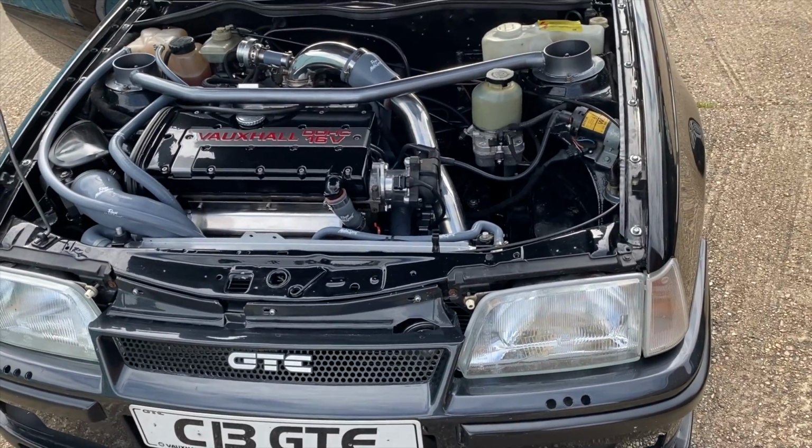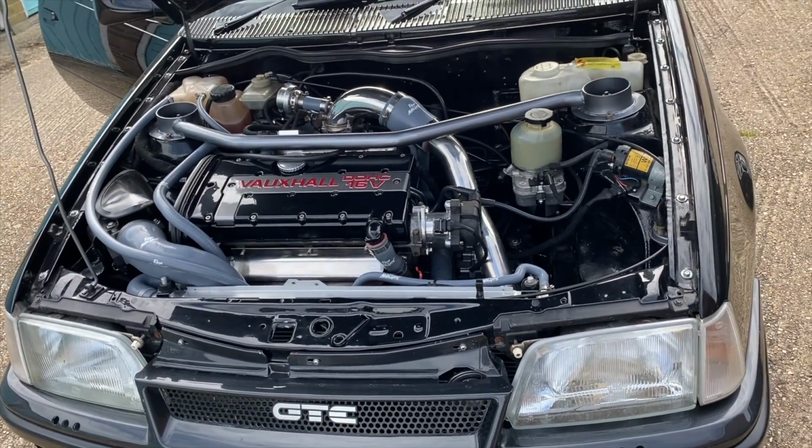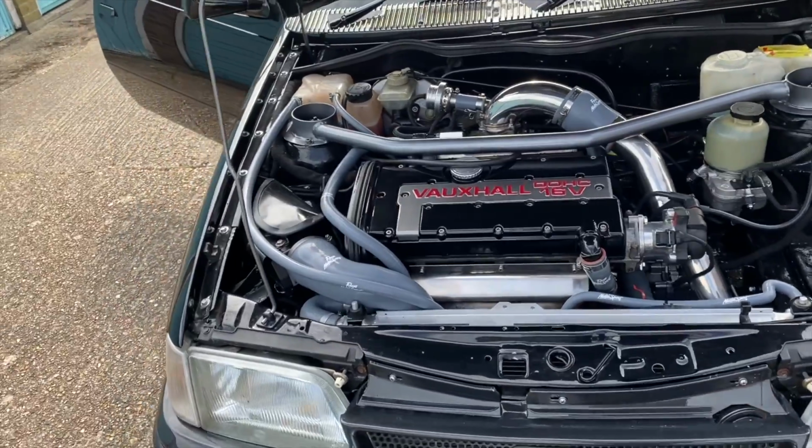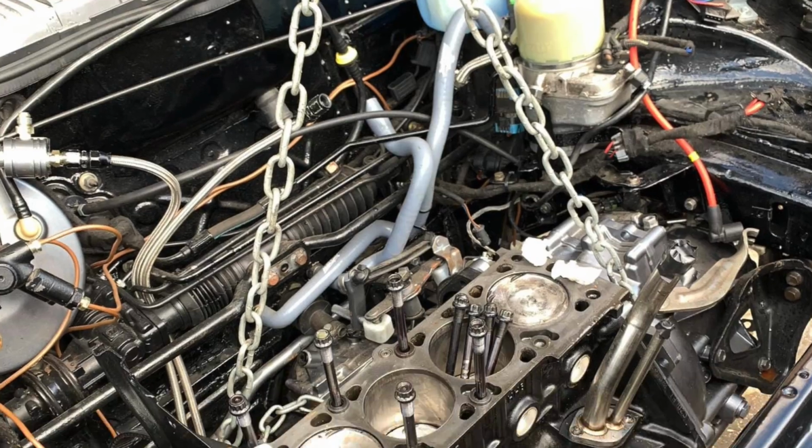Again, back in the day, to make 300 horsepower on these engines, it was basically a chipset. Probably the turbos would take 300 horsepower, but again, nowadays, with these engines getting a bit older, you need to obviously recondition them to make it better.